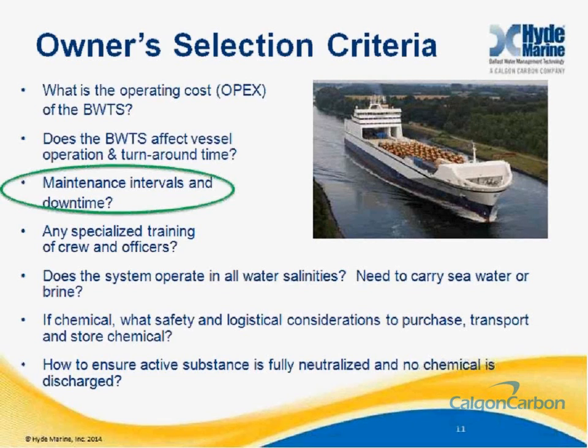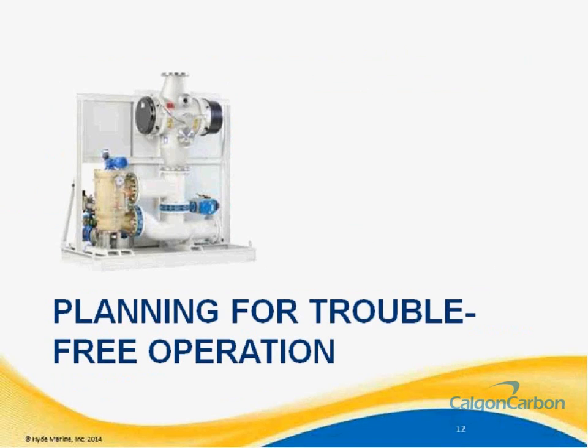Finally, it's also important for owners to plan ahead to make sure that the system is installed in such a way that it can have the best chance for trouble-free operation, and that the maintenance needs and intervals do not get negatively influenced by these installation factors. Let's talk a little about how we can plan for that trouble-free operation of your ballast water treatment system.